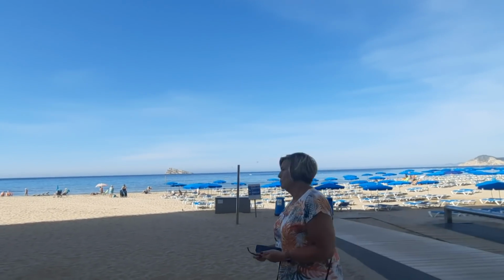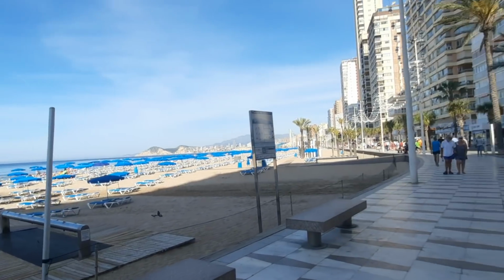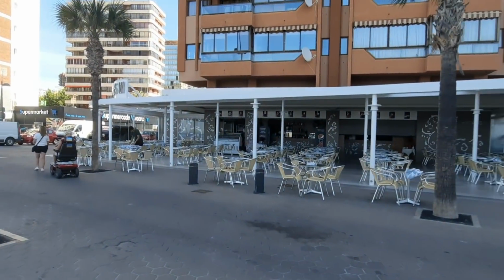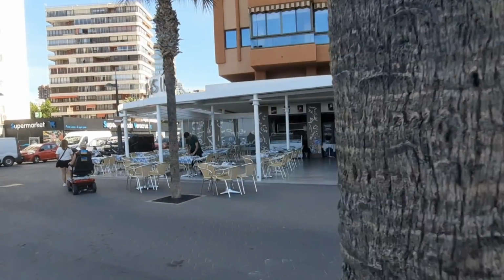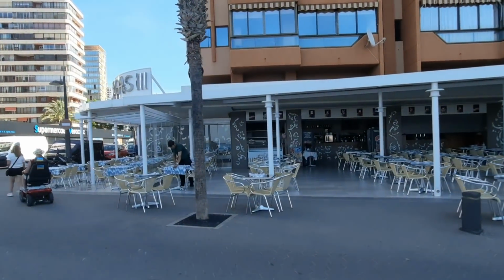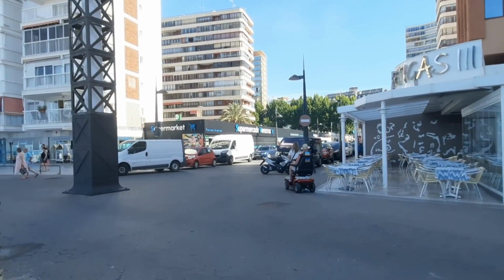There's the Benidorm Island right there. Oh, it's so lovely. The terraces are slowly opening up. This one is still empty, but will be full really, really soon because tourists and locals seem to love this place very much, especially because of the prices. They're quite economic in here.